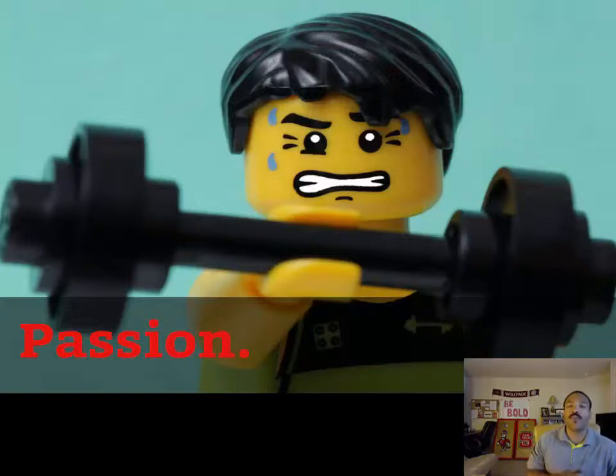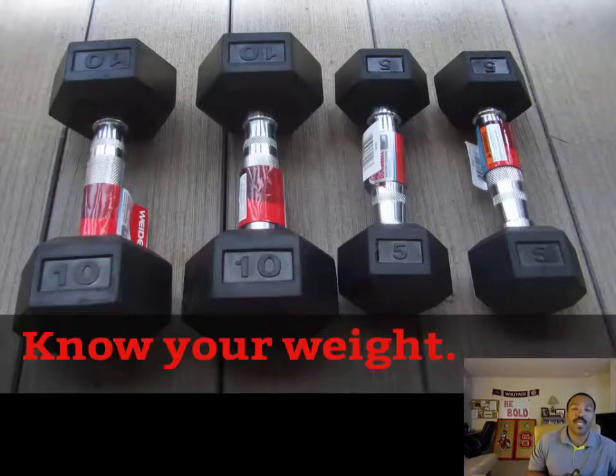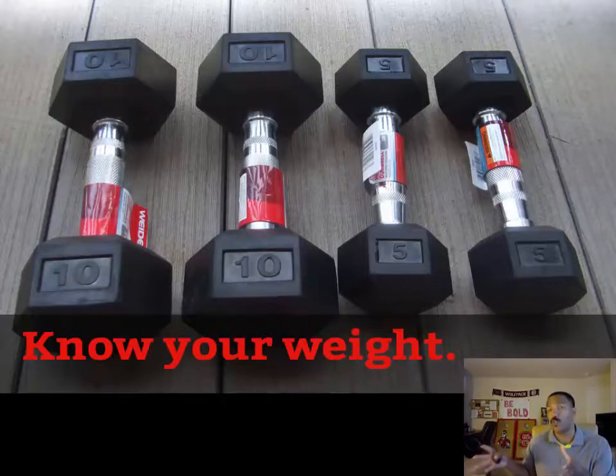So let's look at some other things that go into getting in cover letter shape. Picking your weight, knowing your weight. If you were exercising or lifting weights, you don't want something that's too light. You're not going to get any kind of conditioning out of it. You don't want something that's too heavy, where you hurt yourself and won't be able to accomplish the goal that you want to set. So it's the same thing with a cover letter.